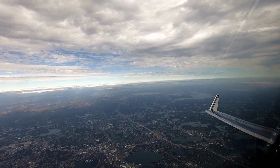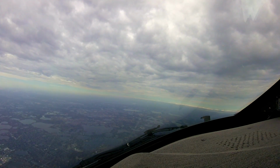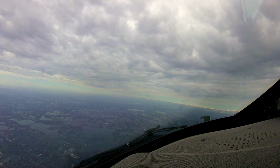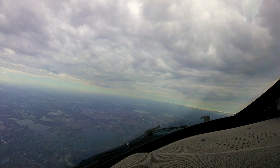Delta 816, fly heading 280, vectors, climb. Heading 280, Delta 816. That's Delta right in front of us, by the way. 12,000. Yeah. How far out? He's still 12 miles? Yeah. And he's keeping up with us on the climb. I was going to say, he's climbing really well. They must not be going far. He must be light. Yeah.